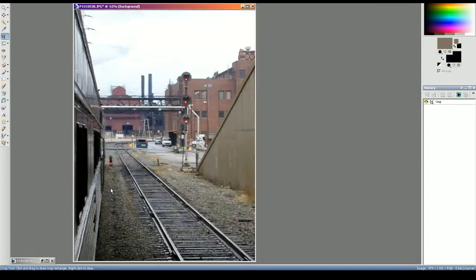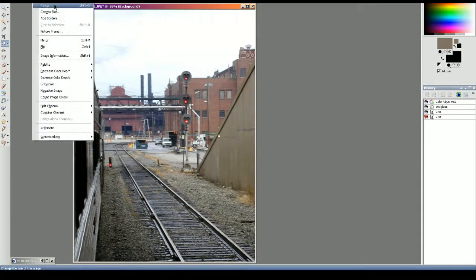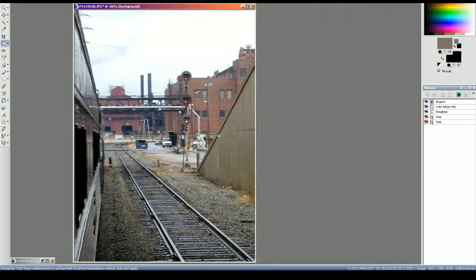That works. Adjust it just a little bit to verticalize. There we go. Oops. Come on. Nope. I don't need to resize it.